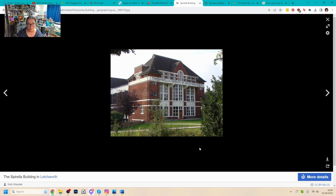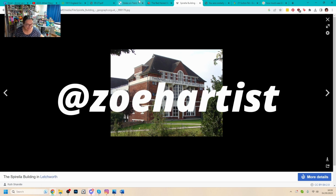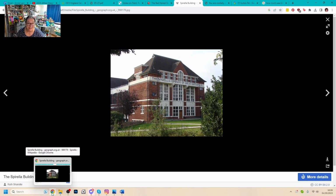Can you see the top of that building has got that arched window? The building is still a very beautiful building, and apparently most of it is now offices and things, but the upper floor with the arched window there can still be hired out as a beautiful venue. And guess what? Our Zoe Hartist, who you might know here on YouTube and in our Discord community, got married there, and she has very kindly shared some photos with me and allowed me to share them with you so you get a better look at what this amazing building looks like now.